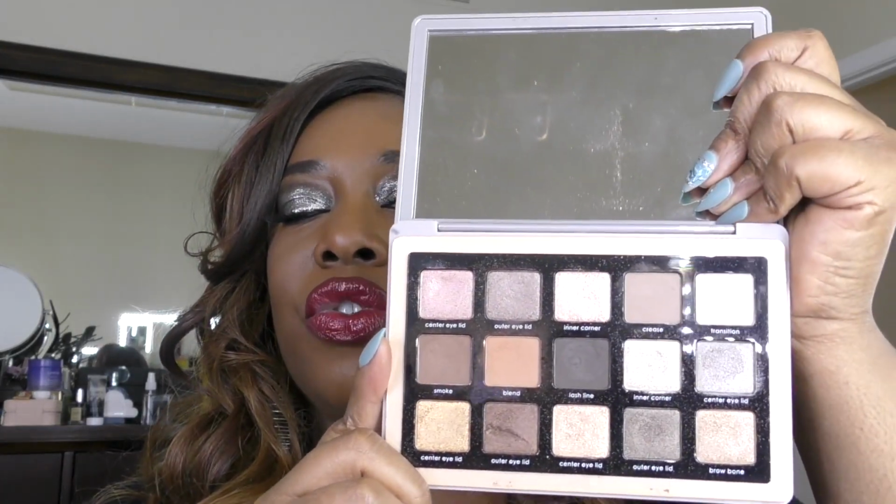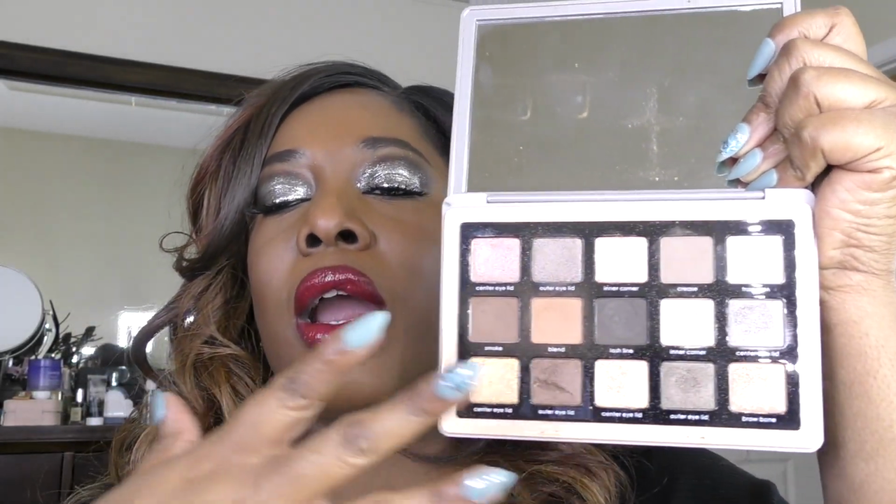Now, I know when this palette came out, a lot of folks were a bit upset that the shades are labeled as to where Natasha Denona suggests that you put them. Natasha Denona, in my opinion, is not the best with diversity and stuff like that.